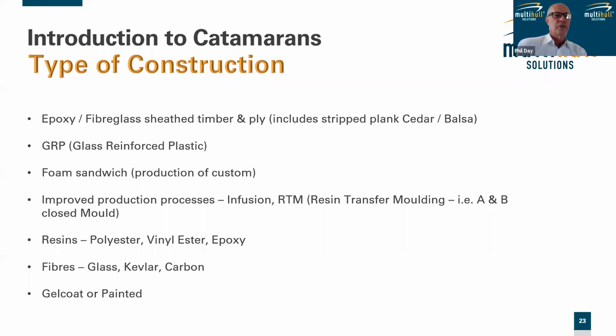Then we move into what we call foam sandwich construction. Foam sandwich is a little bit like the epoxy construction, the first note. Basically, instead of being a timber core, such as strip plank cedar or balsa, they're using a foam core. It means the fiberglass is a little bit thicker, but it's great for production. And that's a typo there. That should say production or custom, not production of custom. So it can be a production boat or it can be a custom built boat. So that's what most of the modern sailing boats are using nowadays.